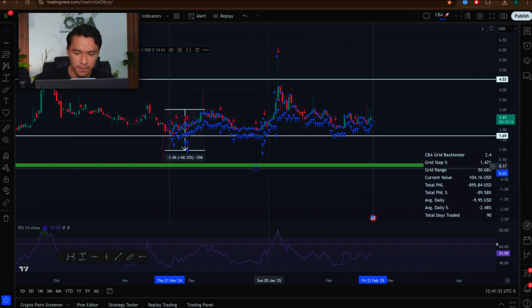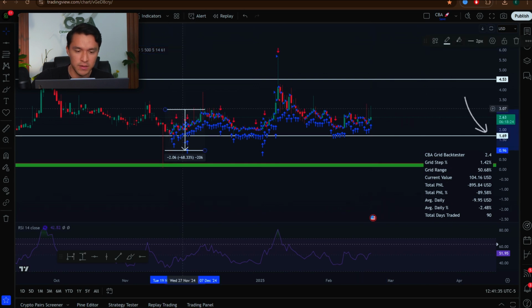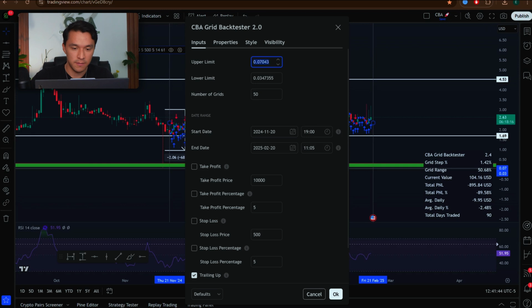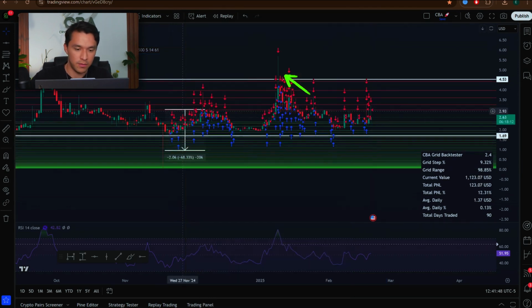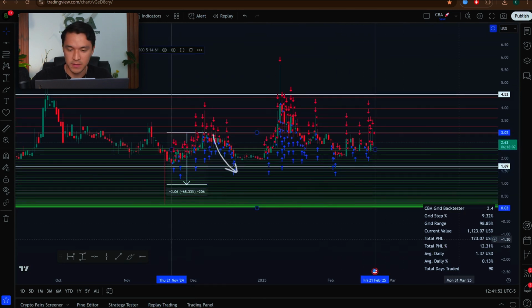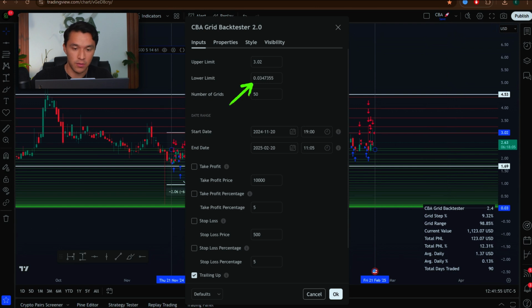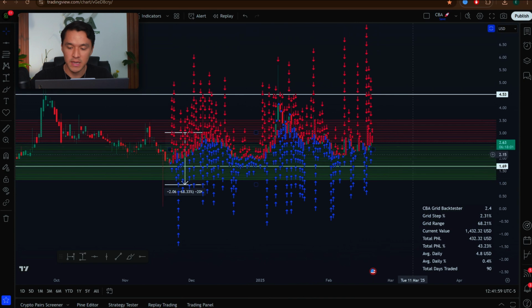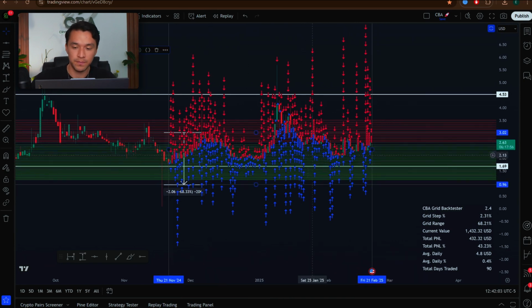Now, what I'm going to do is double click on this and take the price bar number 1, that is the high price, the top of the grid range or the upper limit, and paste it here. I'm gonna double click on the price range one more time, copy the second value, that is the low price or the lower limit, and paste it here. Now we can see how it simulates how a grid bot could be performing.